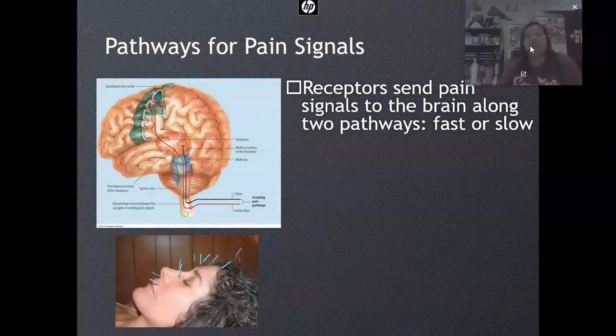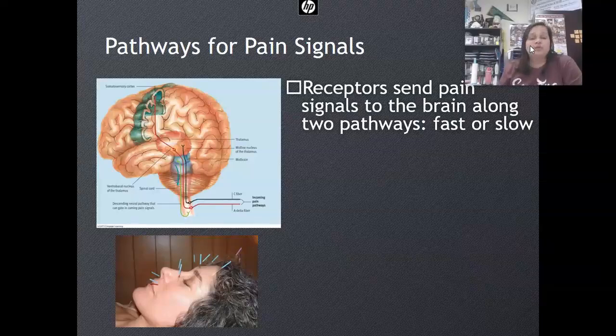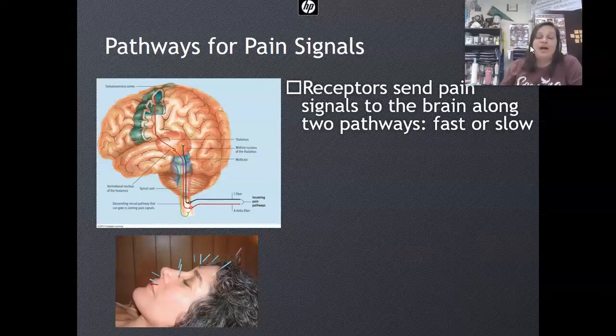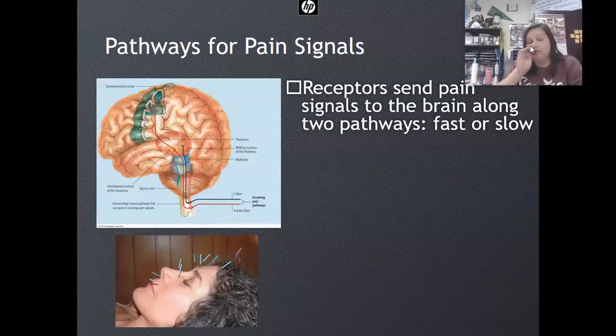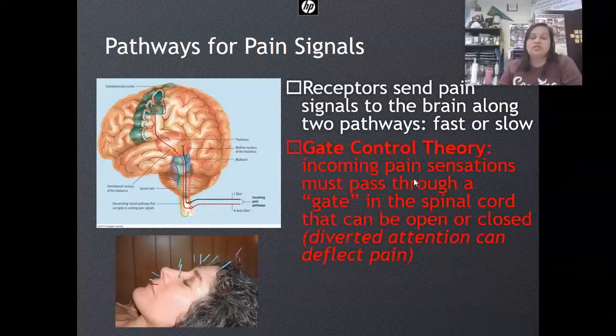Probably the key part of touch is not just feeling good touches, but pain. There's different ways we experience pain. There's a fast pathway and a slow pathway. The fast pathway is that immediate reflex that we get from our spinal cord. When you experience pain, you get a reflex that goes from the spinal cord and then back to the muscles. But you also have a slow pathway that's going to continue to send the signal all the way up to the brain, up those afferent or ascending sensory neurons, and then send a signal response back down through the efferent or motor neurons, going back to the sensory receptors.